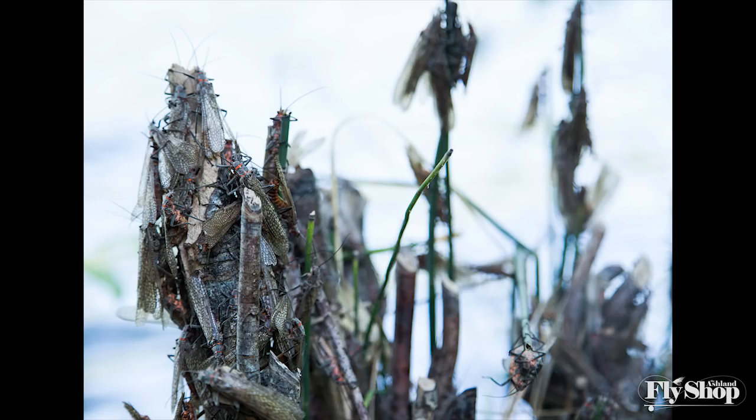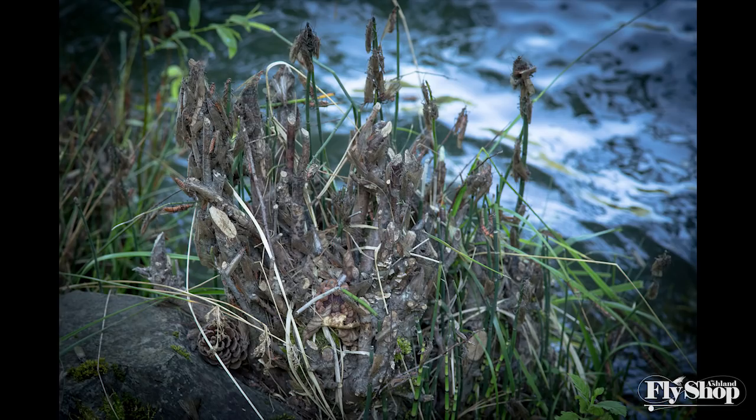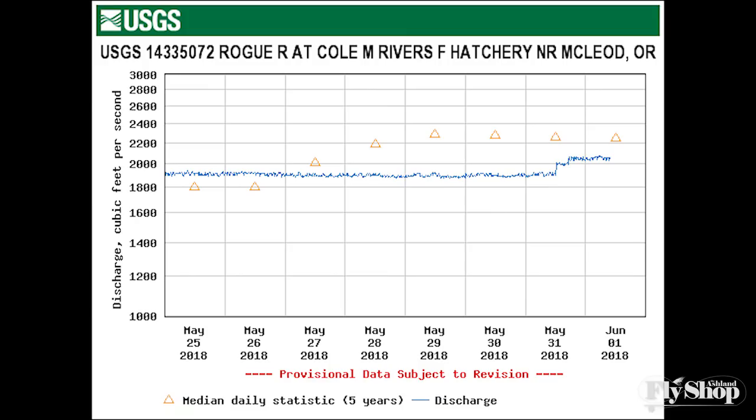When you can cast these enormous dry flies for hungry trout, it's just a really special time up here. And it's just been that way this year. The fishing's been really outstanding. The flows are great. They're about 2,000, which is a bit lower than we've seen in the last couple years. So that's pretty nice as we go through the hatch.